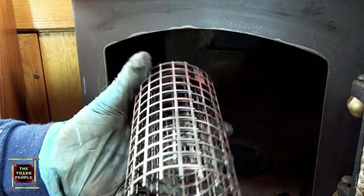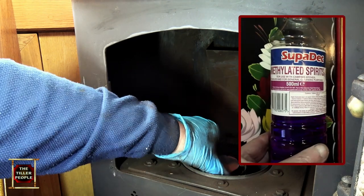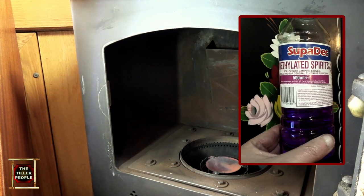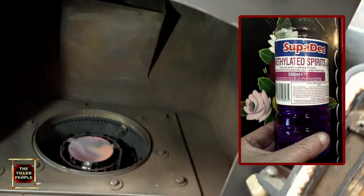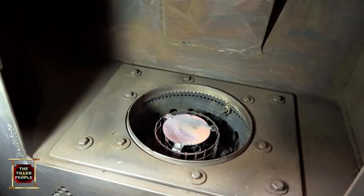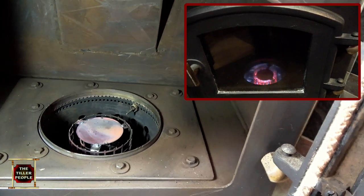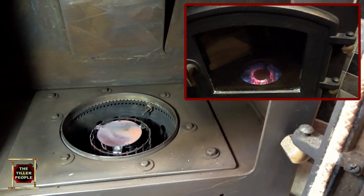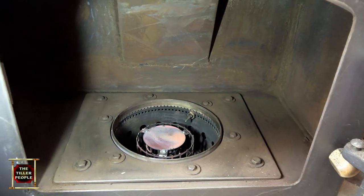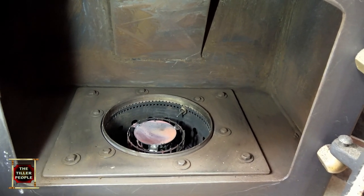And then this just goes in, and it's ready to be lit. But if you look carefully inside now, that's very clean and it should work perfect again. Glad I've got that done, because we'd not done it with not being here, but now it's all ready again.